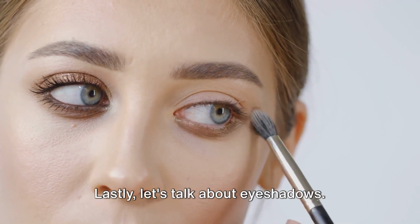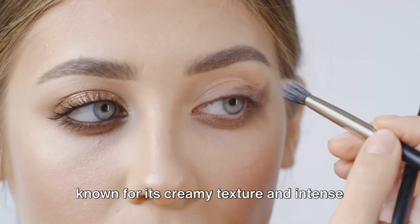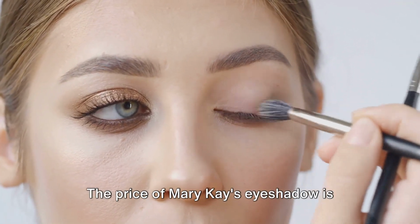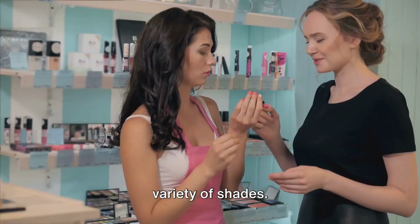Lastly, let's talk about eyeshadows. Merle Norman's Soft Touch Eye Pencil is known for its creamy texture and intense color payoff, whereas Mary Kay's Mineral Eye Color is acclaimed for its long-wearing, fade-resistant formula. The price of Mary Kay's eyeshadow is somewhat lower, and they offer a wider variety of shades.